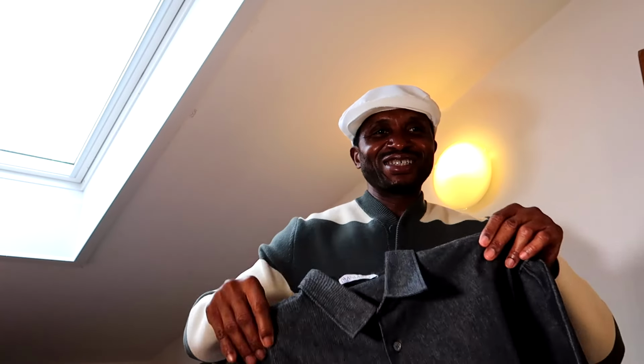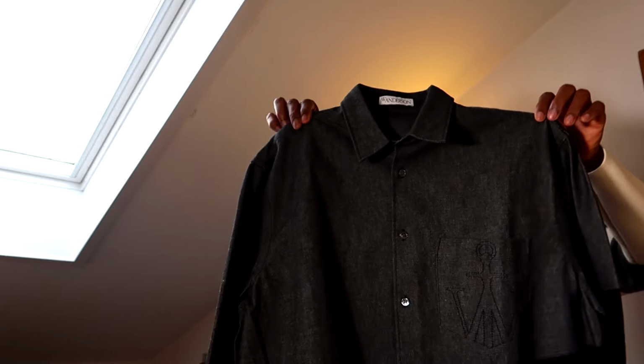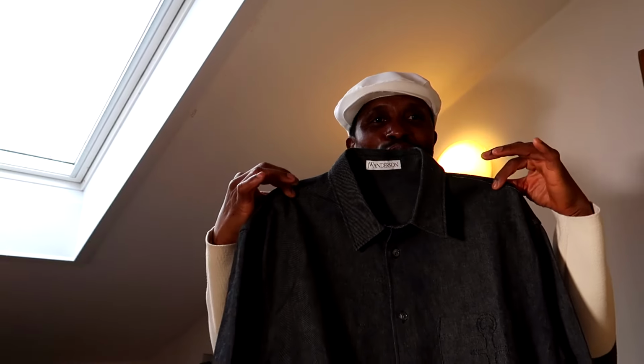I got two items from JW Anderson. They are so amazing. They are so right up my alley. The first one is this shirt. It's so nice. Look at the details. The JW Anderson symbol is here. Oh my goodness, I love this. So good. I can't wait to rock this. I tried it in store and it looks so good.